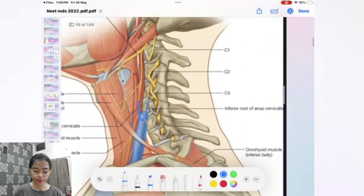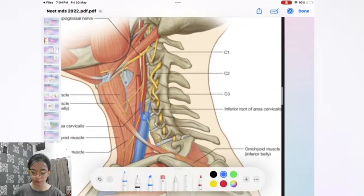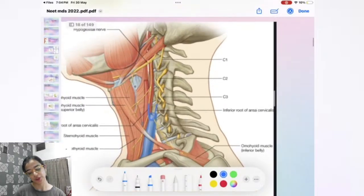Can you see the loop here? I've marked it with the blue. The position of the loop is at this level of the neck.